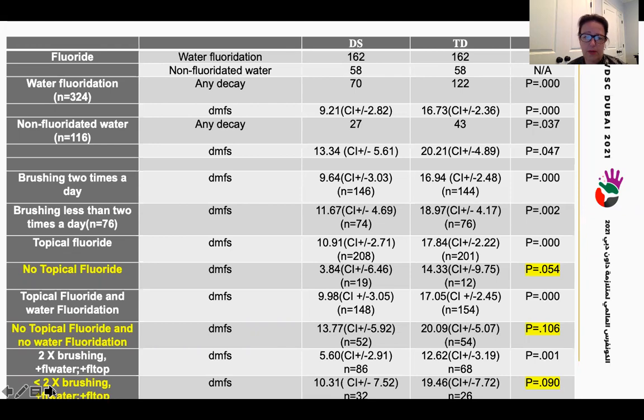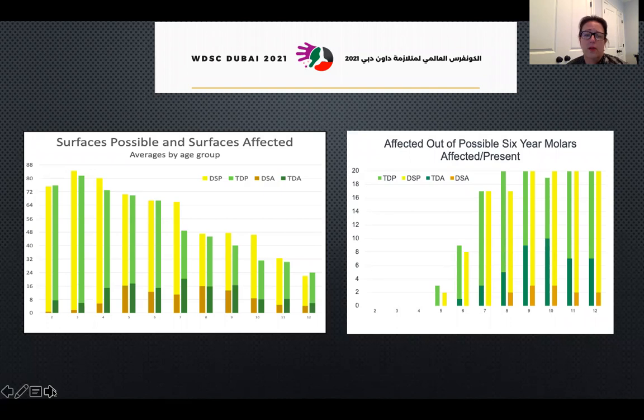And children who had no topical fluoride and no water fluoridation also had more similar disease experience, where there was no significant difference. And those children who brushed less, even though they were brushing less, received topical fluoride when they did brush, and also drank fluoridated water, we found that that group as well had no significant difference in disease experience. When we just looked at the trends as far as disease experience in each group, we saw that the Down syndrome group did typically have a lower rate of decay experience between the subgroups.